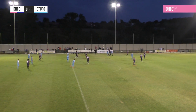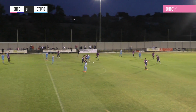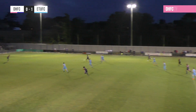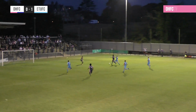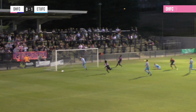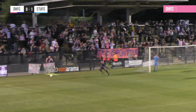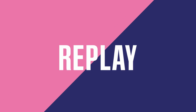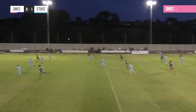And he comes. Well, East Thurrock are lucky to be ahead. Green, Tomlin's in behind again. He's onside, Gavin Tomlin, one-on-one. Giddens comes out, Tomlin! It's wide. Here's a corner, took a little deflection. Chances starting to rack up for Dulwich.